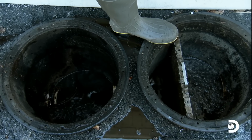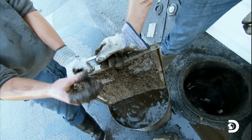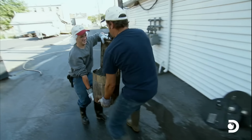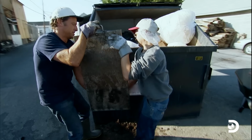Now here we have, Chris, you're actually squeezing the sludge with your fingers. Uh-huh. See just how little pieces of wood roll. Yeah, and all of it. Oh, yeah. Yep. Watching the hose.